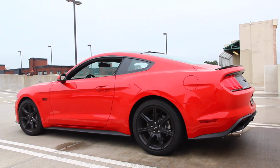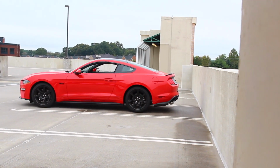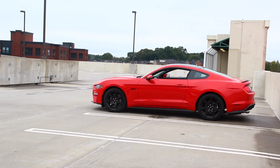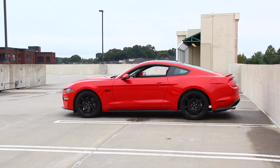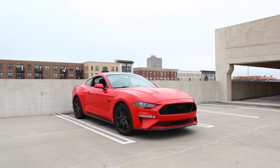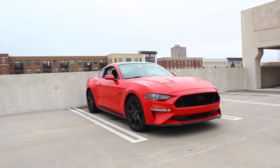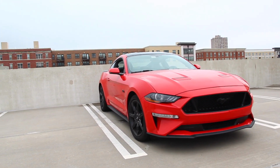Now what does a Mach 1 really bring to the table? Well, for starters, it's got the same 5.0 engine, but instead of getting the MT82 transmission for the manual guys out there, you finally have the Tremec manual transmission, same one as the GT350, and you can also get the 10-speed automatic, unlike the Bullitt Mustang that's currently outgoing. The 5-liter engine in the Mach 1 makes 480 horsepower and 420 foot-pounds of torque, same as the Bullitt Mustang, which is actually 20 more horsepower than your standard GT models out there.